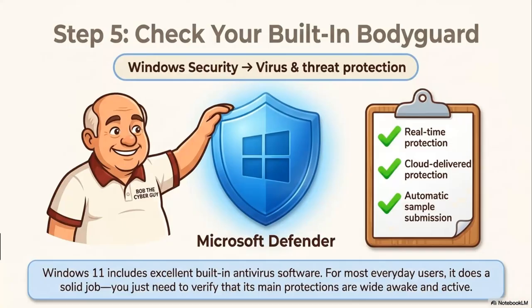Step 5. Check your built-in bodyguard. Open Windows Security, Virus and Threat Protection. Microsoft Defender. Make sure the following items are all turned on: real-time protection, cloud-delivered protection, and automatic sample submissions. Windows 11 includes excellent built-in antivirus software. For most everyday users, it does a solid job. You just need to verify that its main protections are wide awake and active.